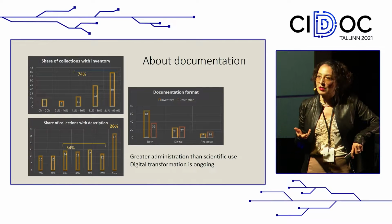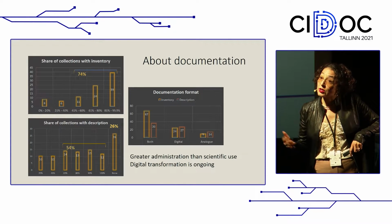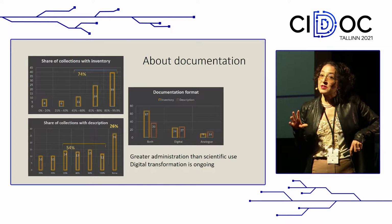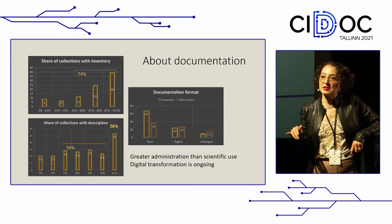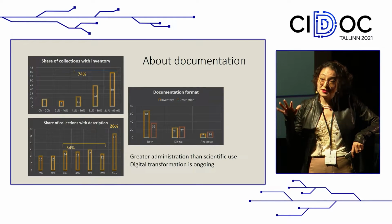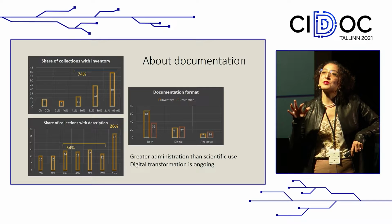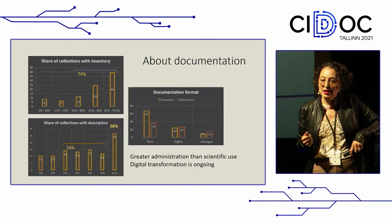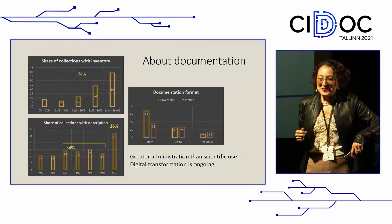And then we ask, well, tell us about documentation at a deeper level. Do you describe collections a little bit more on the historic context or something else? And we see that 26% of responders don't do any of that. And about half of respondents have half of their collection with some form of additional contextual information. So we have also a lot of work to do there.